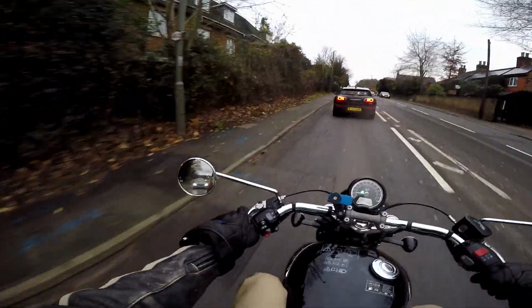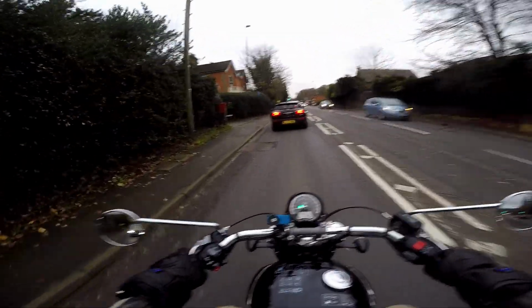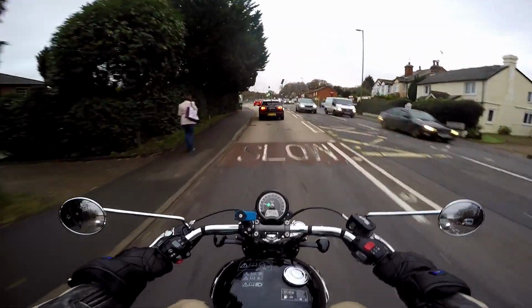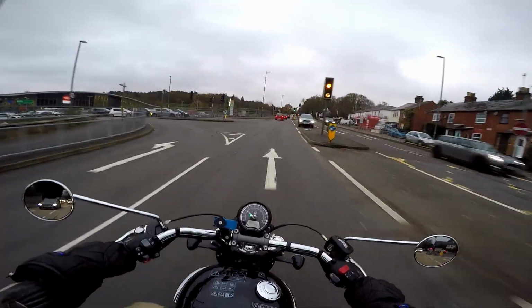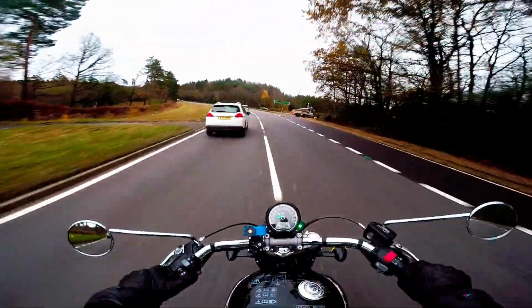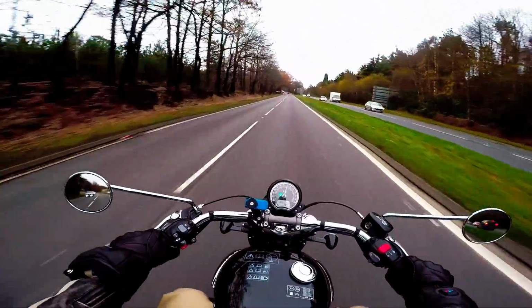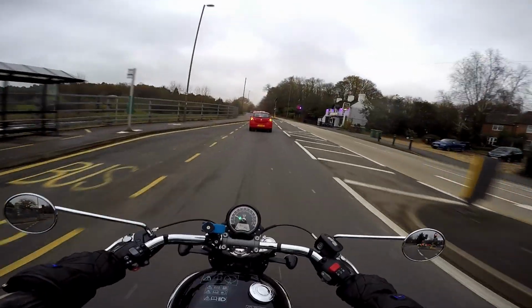In fact, I know that the Vulcan is, I think, quicker 0 to 60, believe it or not, than this, which is quite hard to imagine, because, well, I haven't actually done a test run, but I was just looking at the stats and things, because you can happily get to 70 in second gear on this bike, which you definitely couldn't on the Vulcan. You had to change up.